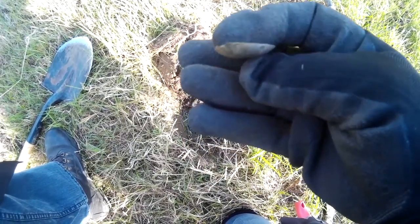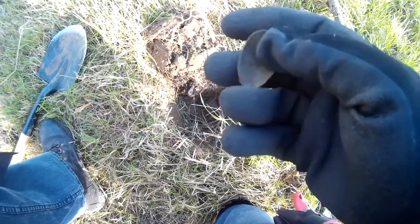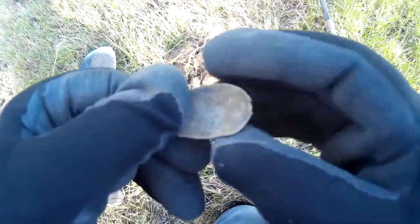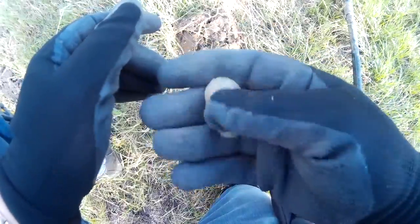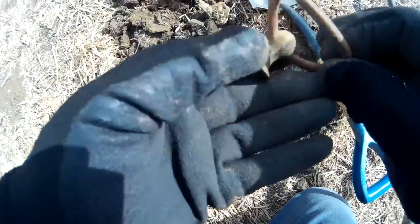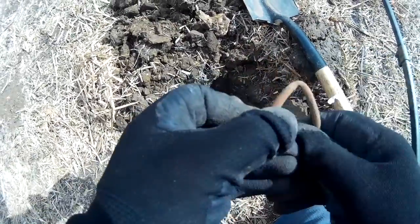Okay, moving on, my next find is a spoon bowl, very thin. It's copper, it's not pewter, but a little teaspoon bowl. You can see where the handle would have been attached there, but that is one tiny, very thin teaspoon. Well, next find, a little rein guide, bit bent and squashed, but that is a rein guide without a shadow of a doubt.